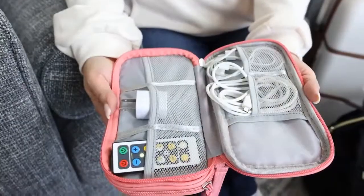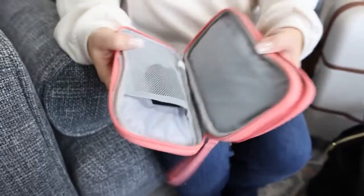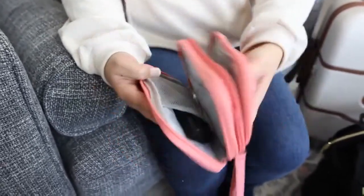If you want to get this with the weekender bag we just showed, this also has a wide range of colors, so you could get 2 colors to match and you could use them together for travel. Yeah.